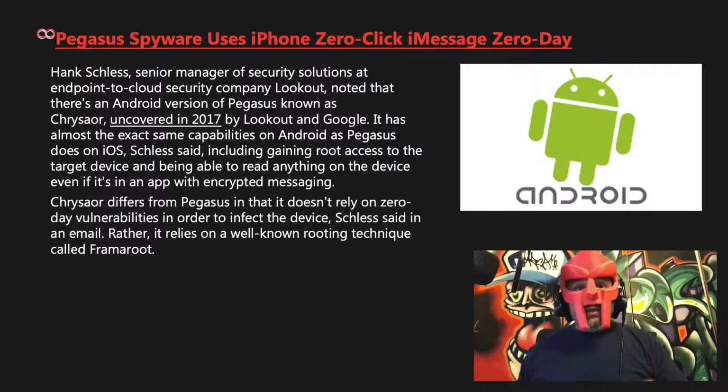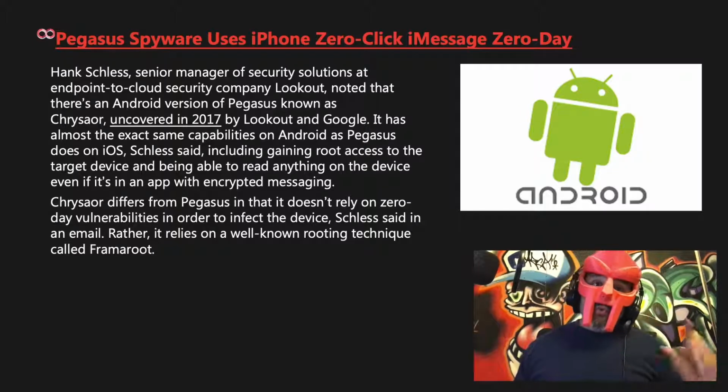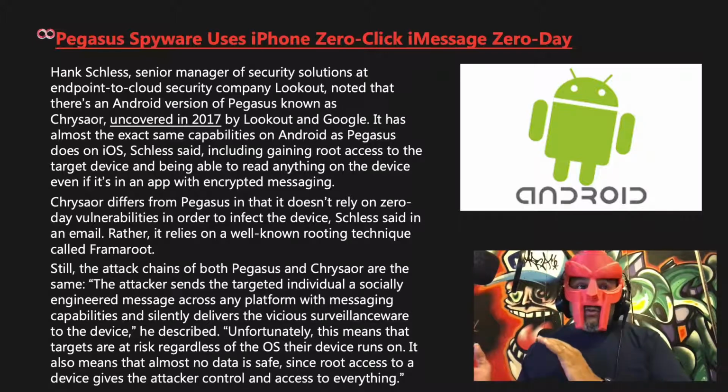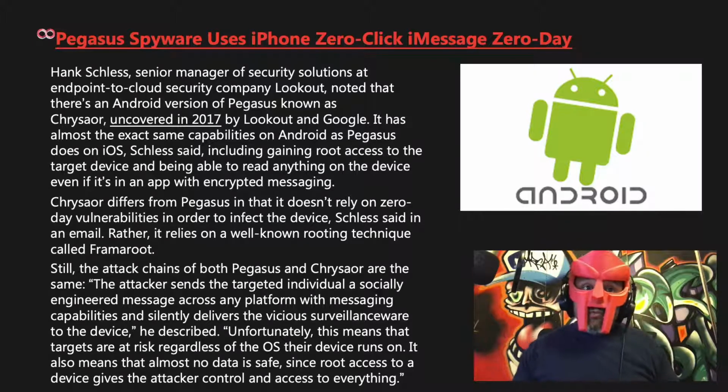Chrysaor differs from Pegasus in that it doesn't rely on zero-day vulnerabilities in order to infect the device, Schless said in an email. Rather, it relies on a well-known rooting technique called Framaroot. Still, the attack chains of both Pegasus and Chrysaor are the same. The attacker sends the targeted individual a socially engineered message across any platform with messaging capabilities and silently delivers the vicious surveillanceware to the device. Unfortunately, this means that targets are at risk regardless of the operating system their device runs on. It also means that almost no data is safe, since root access to a device gives the attacker control and access to everything.